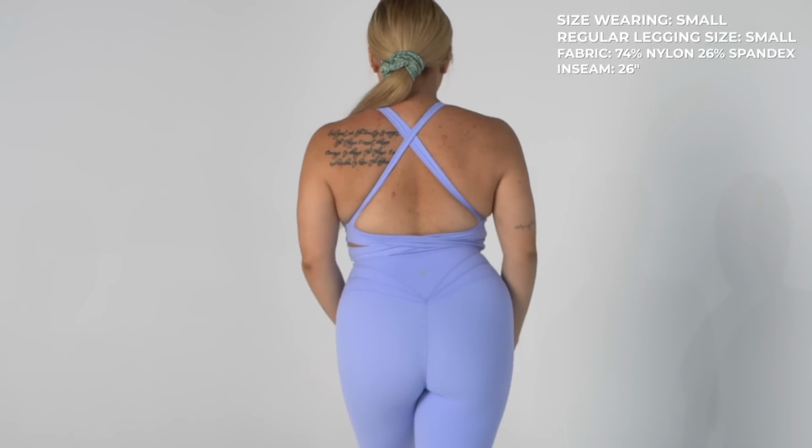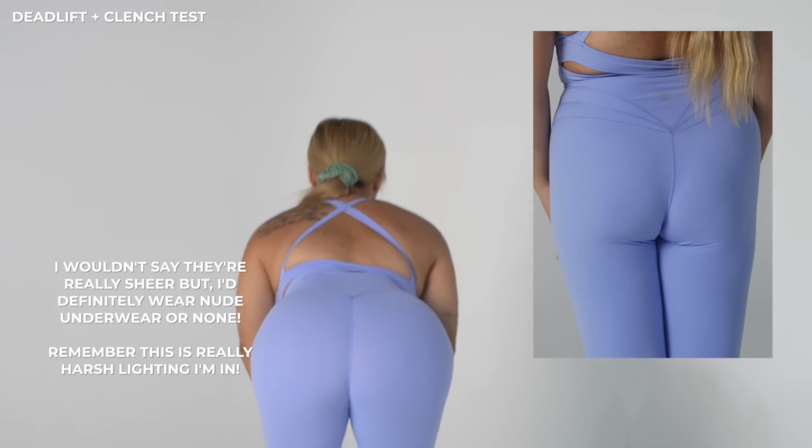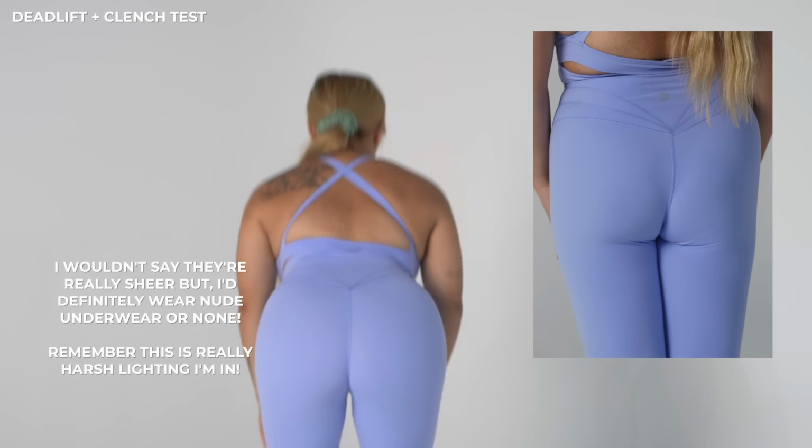So I'm really, really happy that the legacy leggings are coming out in some new colors. I say go ahead with your usual legacy legging size and you are good to go.